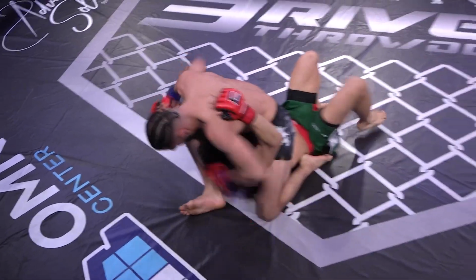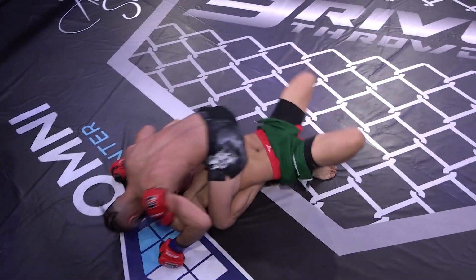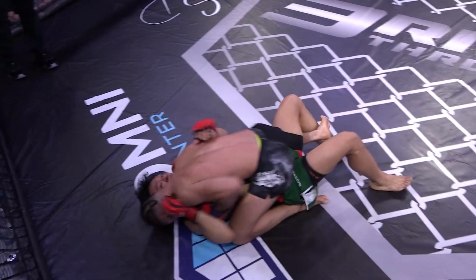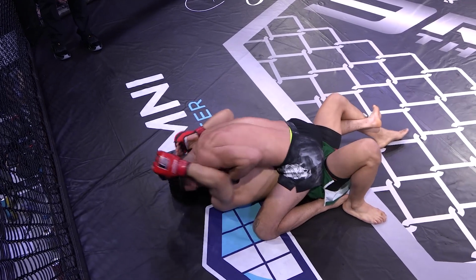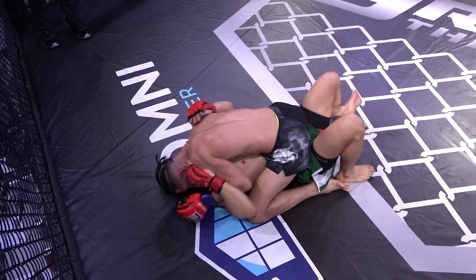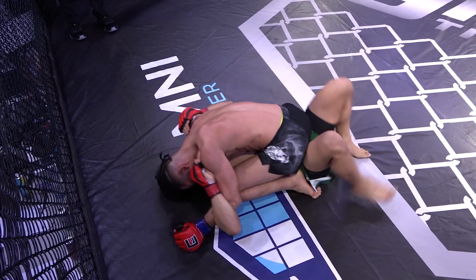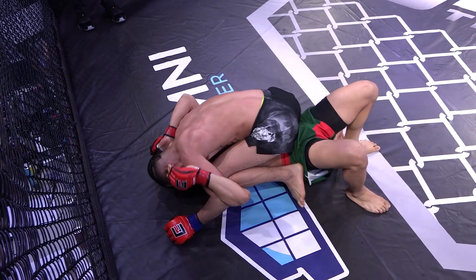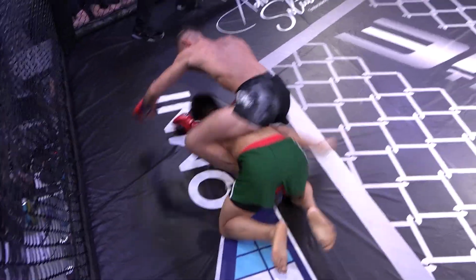Yeah, so here comes a triangle. Man, he's looking for the mounted triangle here. Dago's really got to get one of his arms tucked back in there. Yeah. Particularly his right one. Yeah. And this is that high mount that we had talked to in a couple of those earlier fights. And his knees are really close to Dago's armpits here. He's got to have super good hips too, because he's not getting bucked. And now he's sneaking this left knee over, like you said. He's looking for something.